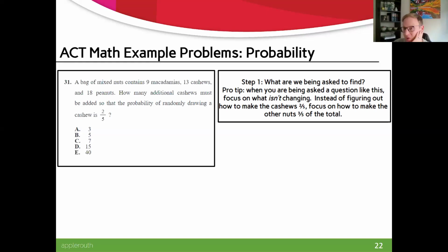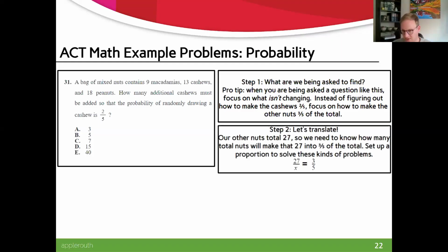So this is, I don't think, intuitive at all. But if you focus on what isn't changing, the macadamias and the peanuts, well, if cashews end up as 2/5, those nuts have to be 3/5. And they aren't changing. We're not adding macadamias or peanuts. We are only adding cashews. There are 27 current peanuts and macadamias. So we need to figure out just 27 out of what final total would be 3/5. 27 over x equals 3 over 5.